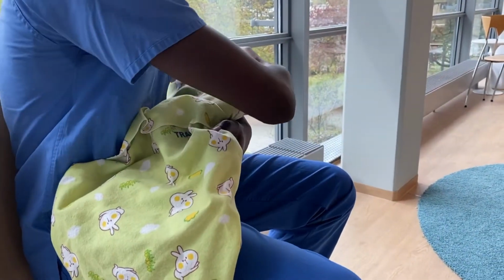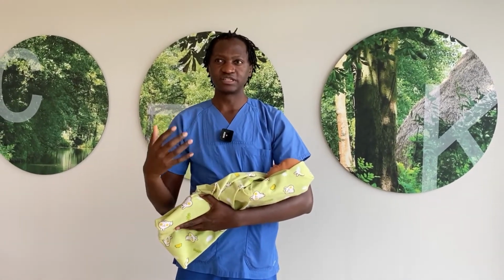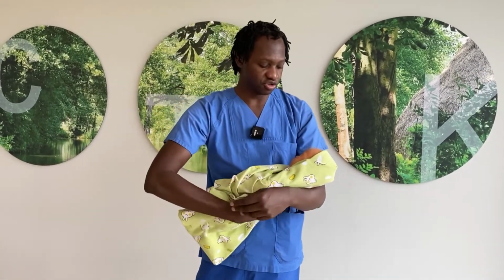And the last position is what I like to call the upside down position. This is my all-time favorite. I find that babies love it and it always calms them down. It's a bit difficult, but you'll learn it and get used to it. And this is what you do.